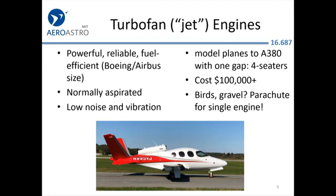Turbojets, which the FAA calls them turbojets. They're really turbofans because of the bypass air. We'll see that in the next slide. One thing to remember about them is they're normally aspirated. They actually do produce less and less power as you get up to higher altitudes, which is important for taking off in Colorado on a hot day.